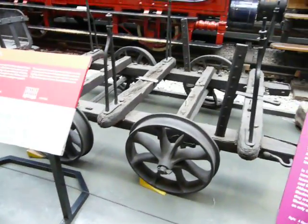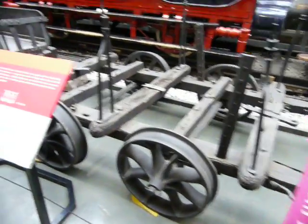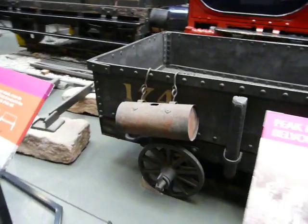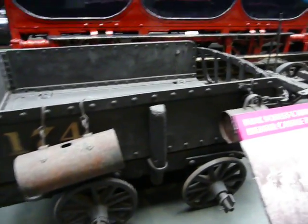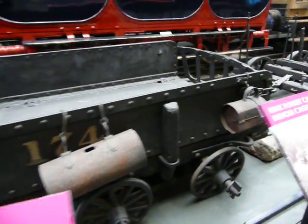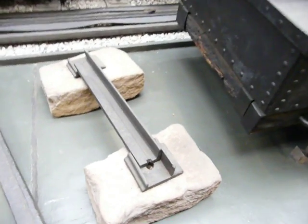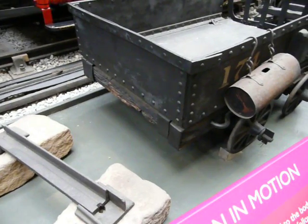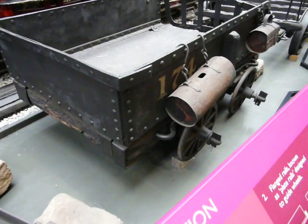And this is the chassis of a very early horse-drawn wagon. And this is from an old tram road. This is actually from the 18th century, I think it's from 1797. And this would just be hauled along by workmen. Now notice the wheels here don't have flanges on them. It ran on a special L-shaped rail like this, and it didn't mean that the wagon had to run on the rails all the time. It could be taken off the rails and run along the road for a wee distance.